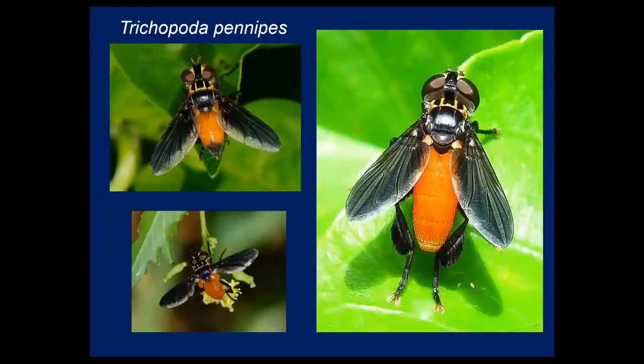Trichopoda panipes happens to be a different type of tachinid. It's a fly, and they have orange abdomens with these dark, smoky wings. And if you have squash plants out in your garden right now, July, August, you'll start to see these guys. You'll look for the orange abdomens. The orange abdomen really stands out with these dark wings.